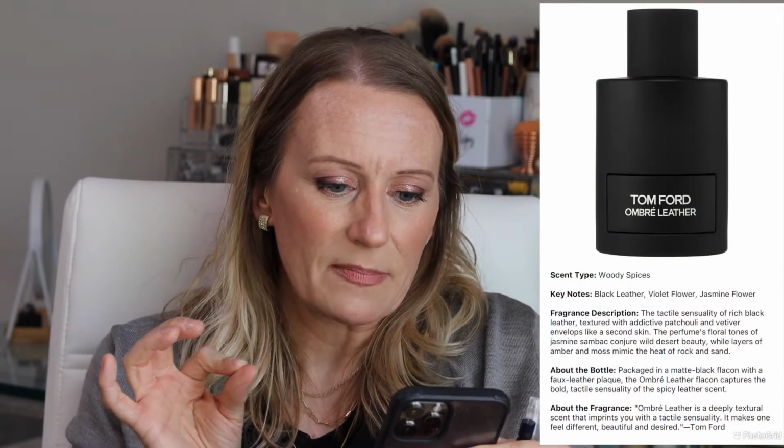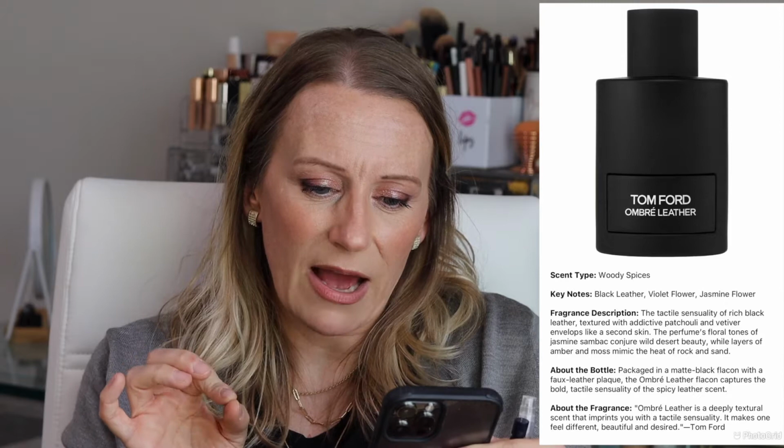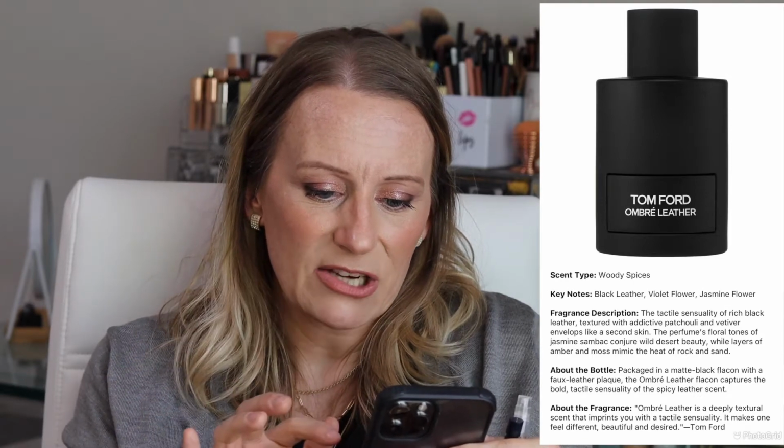And the one I did get, just a heads up, because I saw there were a couple of them, is the Ombre Leather Eau de Parfum. Sorry, I don't know if I'm even saying that right. I'm not fancy enough to say those words, but it is warm and spicy. The fragrance family is woody spices, as they call it, and the key notes are black leather, violet flower, and jasmine flower.